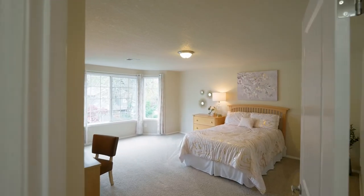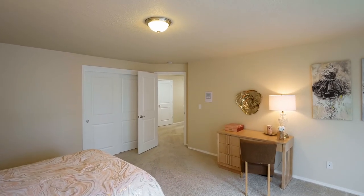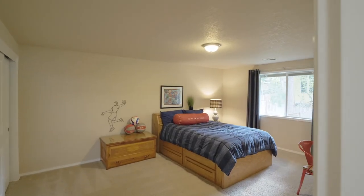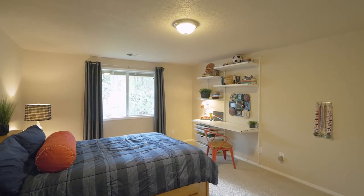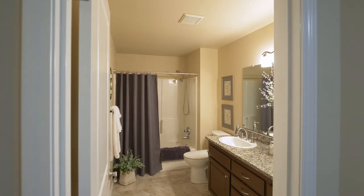This home offers some of the largest bedrooms seen in this price range, all with spacious closets, and they easily accommodate queen-size beds, desks, and furniture with room to spare. You'll find another updated full bath.